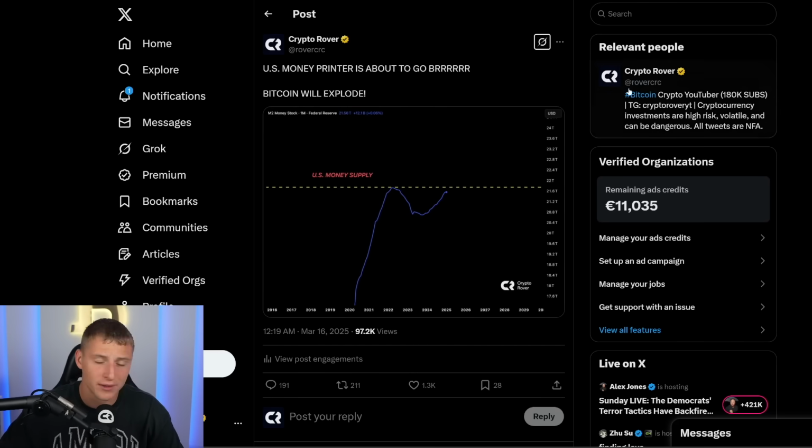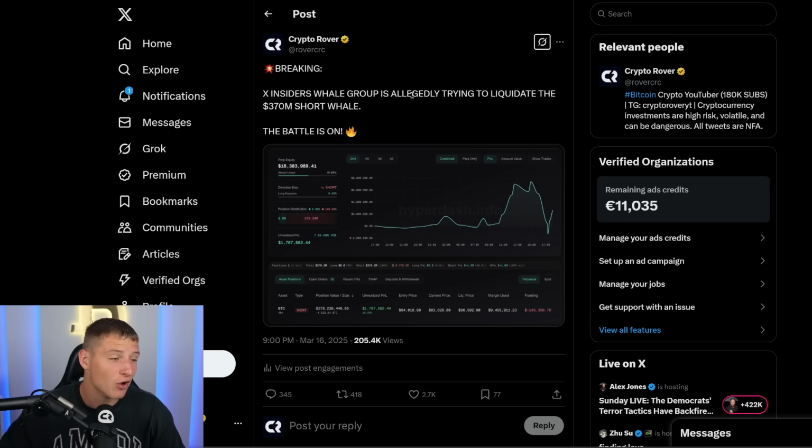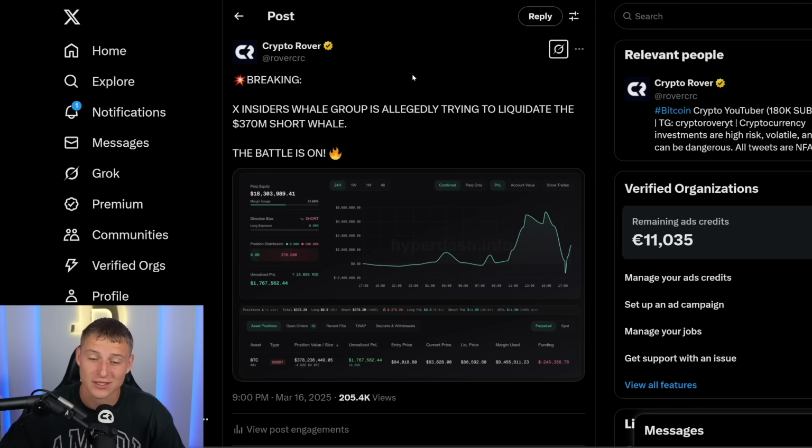The US money printer is about to get turned on again here. And of course, as we know, there's going to be more money supply, ultimately that's going to be great for Bitcoin and cryptos in general. And then there was also some very interesting news, that there is a group on X that is gathering a lot of money together right now to try to liquidate this Bitcoin short position. If that would happen, that ultimately would be extremely exciting.